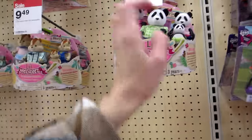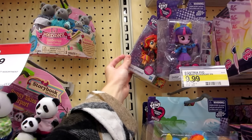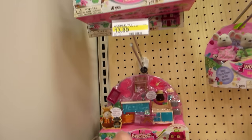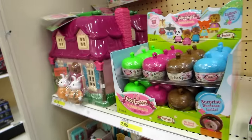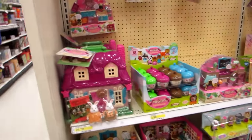Ooh. Oopsies, it's officially a toy hunt because I dropped that. Let's see. Oh, look. We have that girl, Sunset Shimmer. I never got her. She's so cute. I really like these little packs. They're so detailed. So amazing. And they have lots of the acorns, so I think we are good on those since I have like 3 full sets. Here's the Little Kingdom.